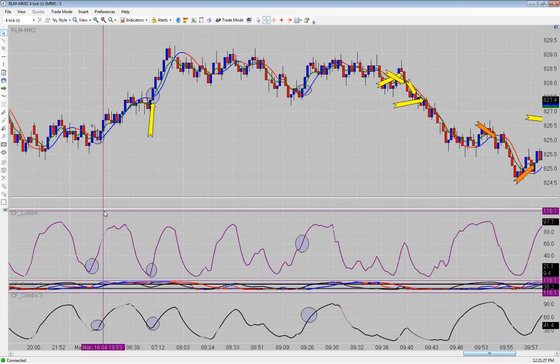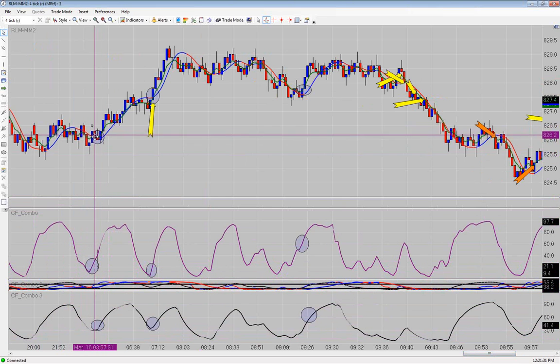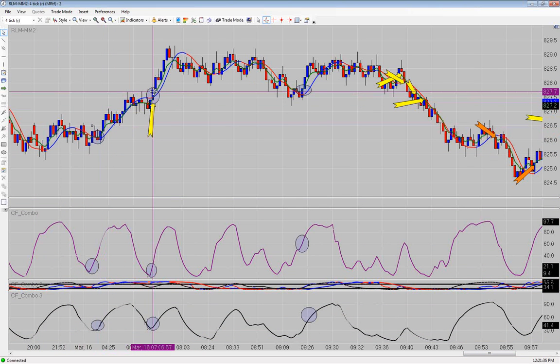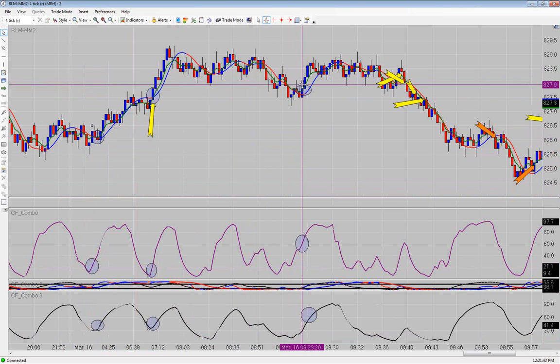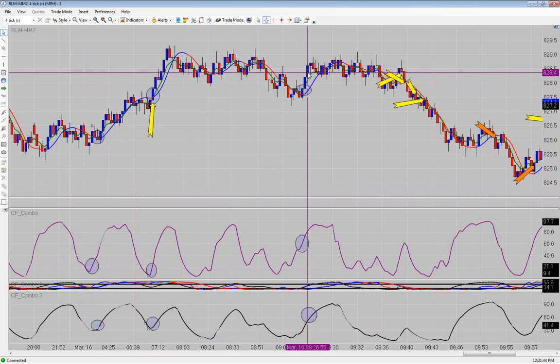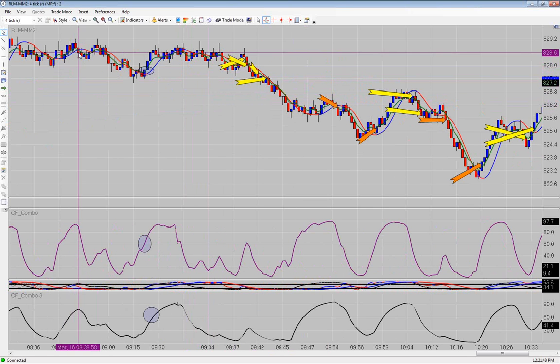Now, when I opened the room up this morning right in here, I identified these trades that had set up. This would have been a long trade right here. This would have been another long trade right here. Looking for 10 ticks each on those trades. They both worked. There would have been another one right here for another 10 ticks. That's 30 ticks before the market opened. There would have been a short right in here for another 10 ticks.